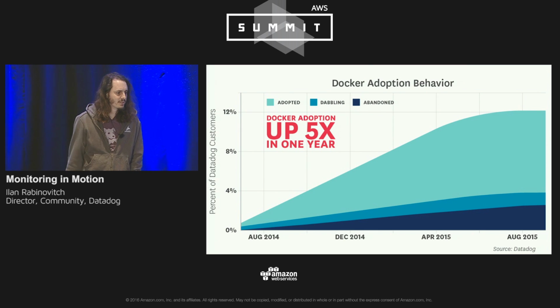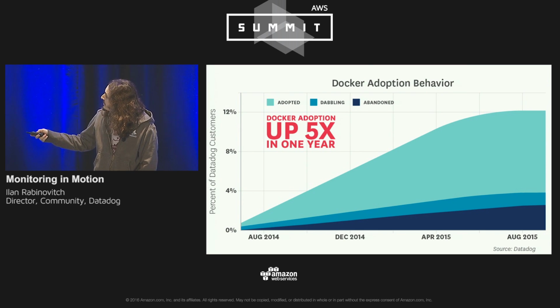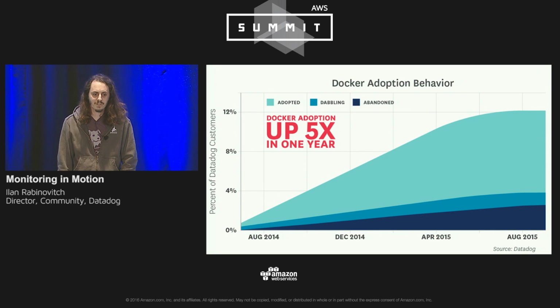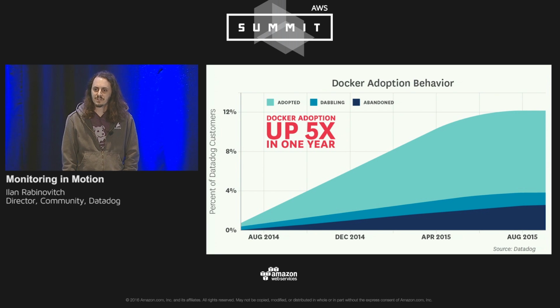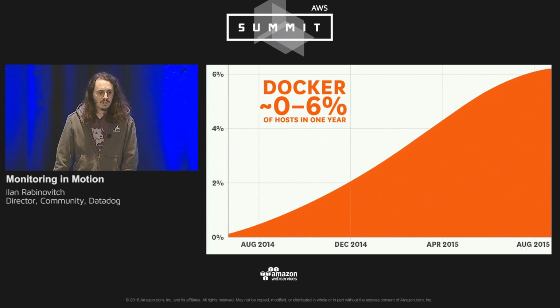So this curve's amazing. And the other thing is folks are going from this dabbling piece in the middle almost immediately up to the adoption curve where they're running it in production and across their entire environments. And very few people are abandoning it, which is again something that we don't tend to see with a lot of other technologies. Containers have really become the de facto standard at this point for distributing complex distributed applications, shipping them, building them, et cetera.